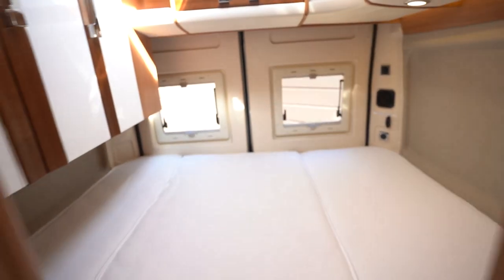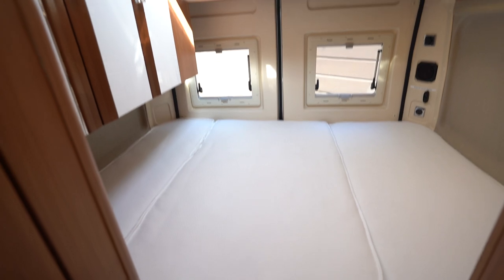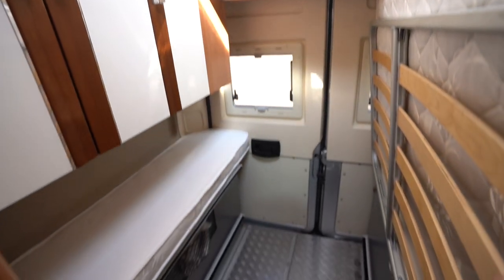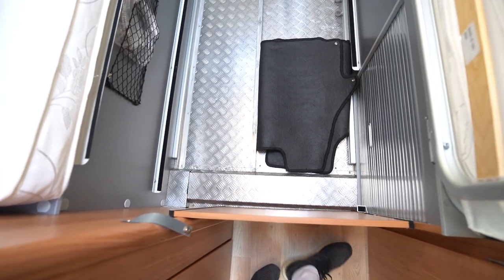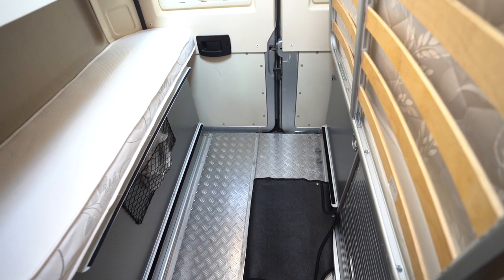So we'll start with the rear. You've got this double bed transverse over the garage. What makes this rear end unique is that, if I can lift it up with one hand, this whole section lifts up, giving you full access to your garage. And you know, this cupboard here can be taken away, so it can be almost a walkway there to the back doors. Nice, unique, and this just clips up there like so.